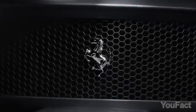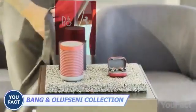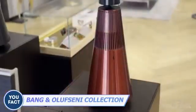Get ready for the Bang & Olufsen Ferrari Collection, a fusion of power and sound. The BOSound 2 Ferrari Edition speaker transforms spaces into concert halls with its thunderous bass and flawless playback. It seamlessly fits anywhere. For adventures, the BOSound Explore Ferrari Edition portable speaker is rugged, waterproof, and delivers booming bass in a compact package, filling a 300-square-foot room.